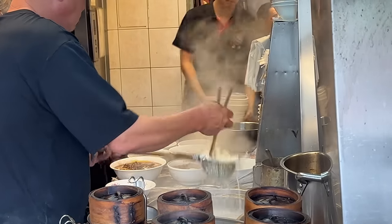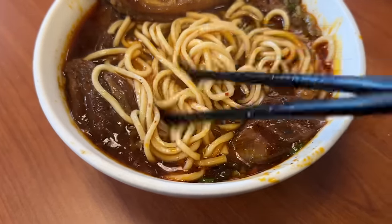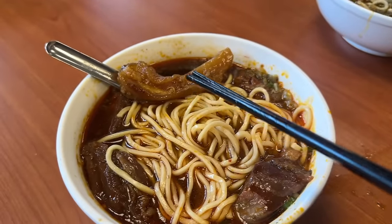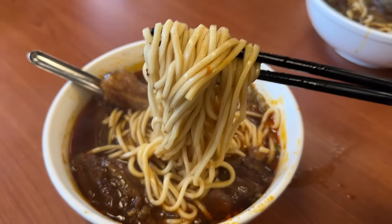All right. We got our food. I got just beef, and Bird got half beef, half tendon, although he just gave me a piece of tendon and took one of my pieces of beef. Let's dig in. Look at that noodle bowl.